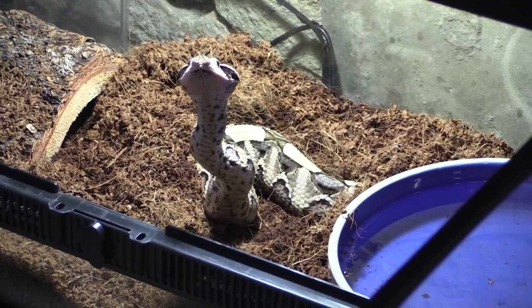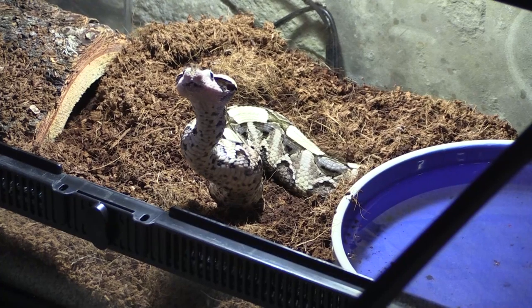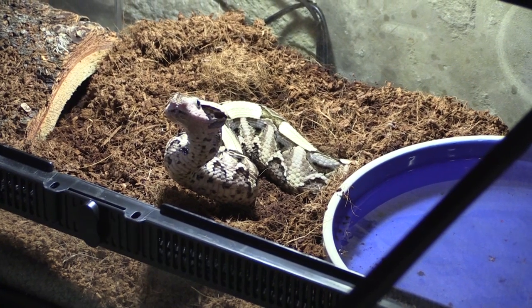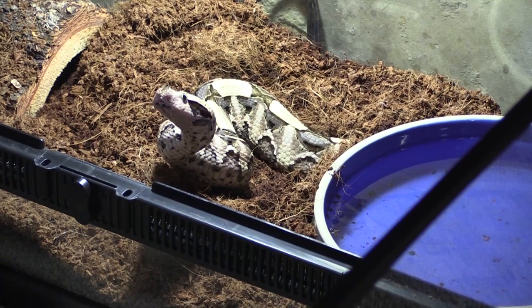All right, guys, there it was, a live feeding of a Gaboon Viper. So again, I hope you focused on what we're trying to show, the speed, the way they eat that's different, and just how fast all of that works with them. The way they levitate that prey is just really phenomenal, really cool.